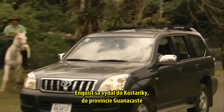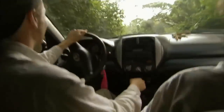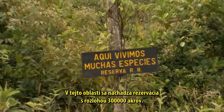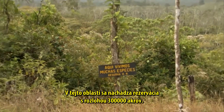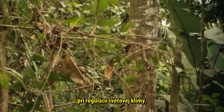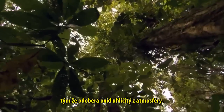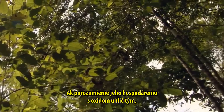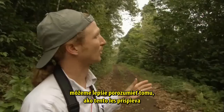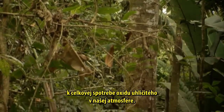Enquist has traveled to Costa Rica, to Guanacaste province in the northwestern part of the country. The government has set aside more than 300,000 acres in Guanacaste as a conservation area. This rainforest, like others around the world, plays a vital role in regulating the Earth's climate by removing carbon dioxide from the atmosphere. If you look at the forest, it basically breathes. And if we understand the total amount of carbon dioxide that's coming into these trees within this forest, we can then better understand how this forest then ultimately regulates the total amount of carbon dioxide in our atmosphere.